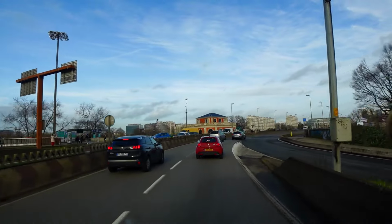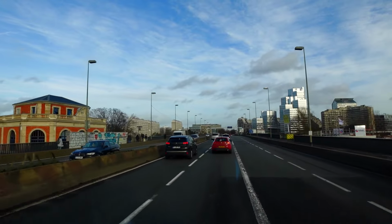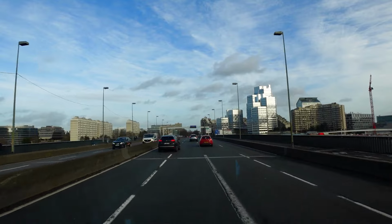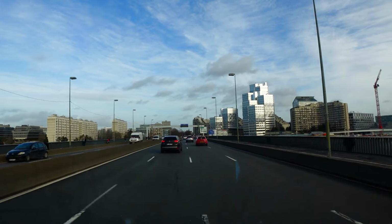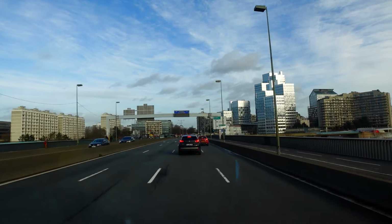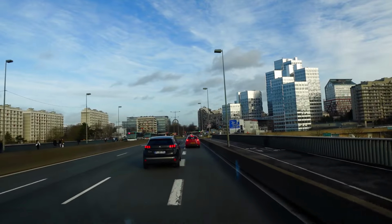Yeah, I can get that. So yeah, we still got about 5 miles to the park up, but we're getting in around the interesting bits now. I've got to sneak over here a minute. Yeah, because I'm going to sneak off this one. We're just going over the Seine River.